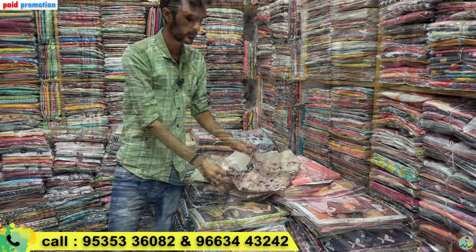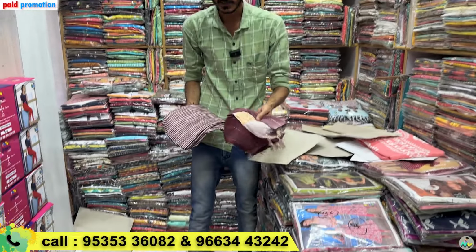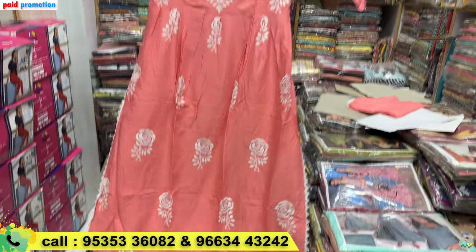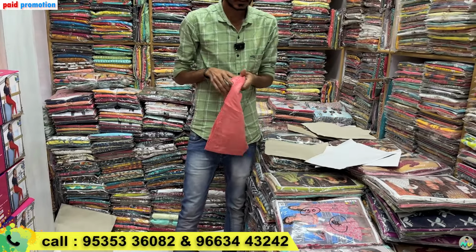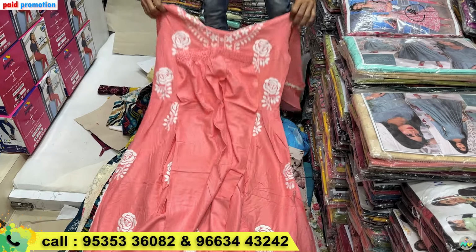Full guarantee. This is another, slightly heavy item, 650, 670. This is a 3-piece set, with pant. Quality, top, or pant. Alia cut, 3-piece set. This price is 360 rupees, with pant. Okay, 2-piece set.